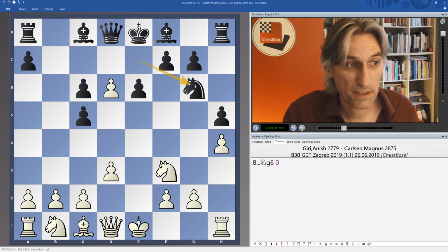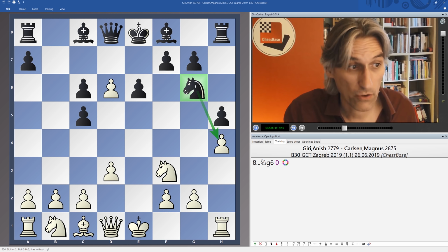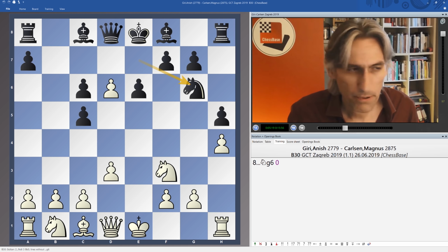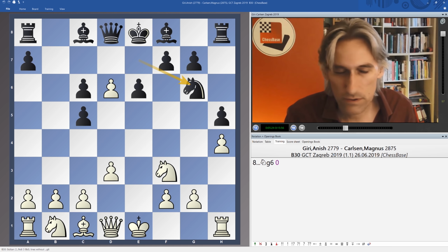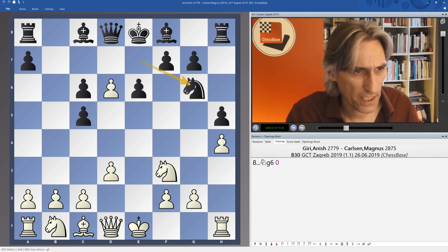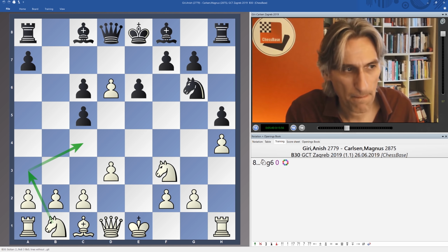And Carlsen is perhaps intending something similar. Now he played knight g6 instead. Interesting. Keeping an eye on that h-pawn. And here, Giri was obviously slightly thrown by this rather unorthodox and quite brazen idea of Carlsen's. He thought for 20 minutes here. Now for me, a normal move would be to play, let's say, the knight to a3, to land that on c4.